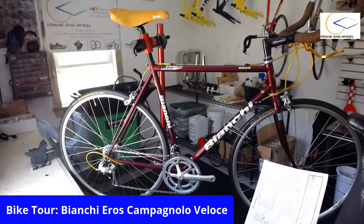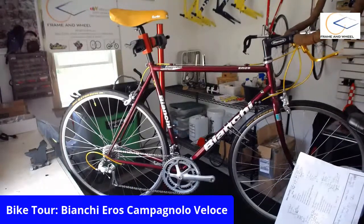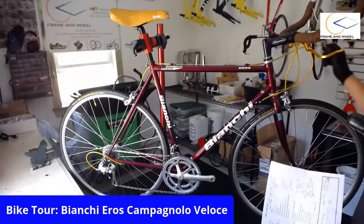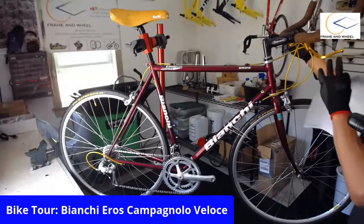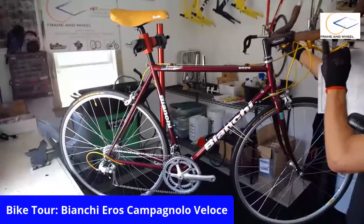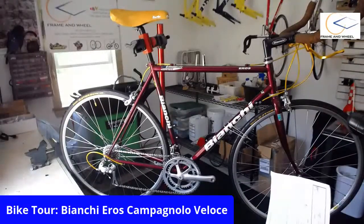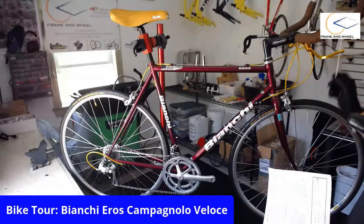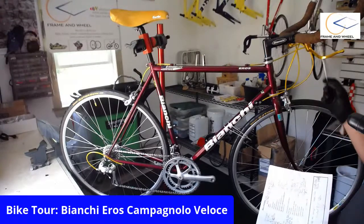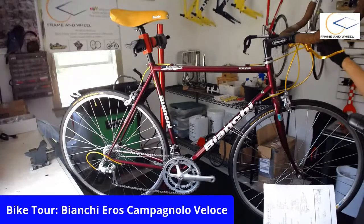Now, the distinctive thing about it is that the previous owner used it for commuting primarily. So he put these bullhorn bars on it. They're 48 centimeters in width, bullhorn. You can sort of get a look at it like that, without moving things around too much. The brake levers are Dia-Compe, sort of standard top bar levers, but mounted upside down, so you can get to them when you're on the tops.